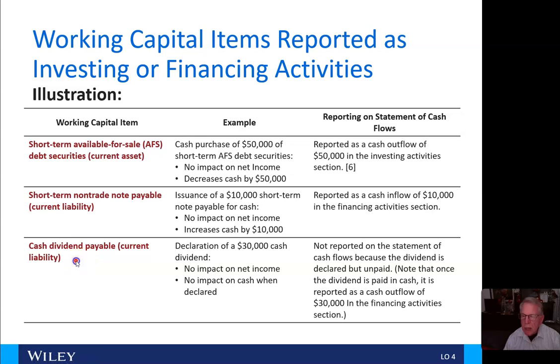And number 3 here, a cash dividend payable is a current liability. And here we've declared a $30,000 cash dividend. It has no impact on net income. It has no impact on cash. It's not reported on the statement of cash flows because the dividend is declared but unpaid. Note that once the dividend is paid in cash, it's going to be reported as a cash outflow of $30,000 in the financing activities section.